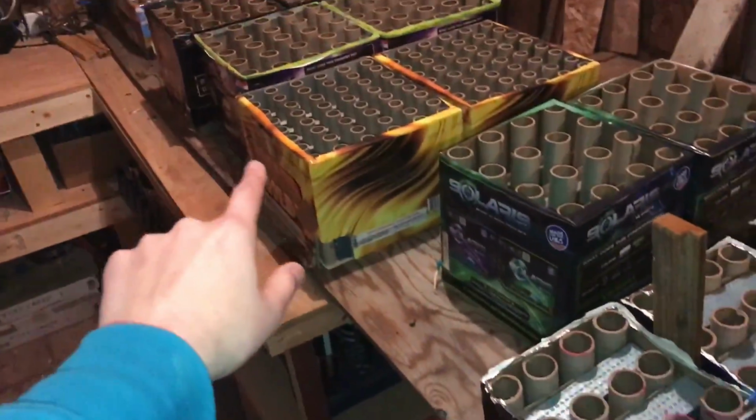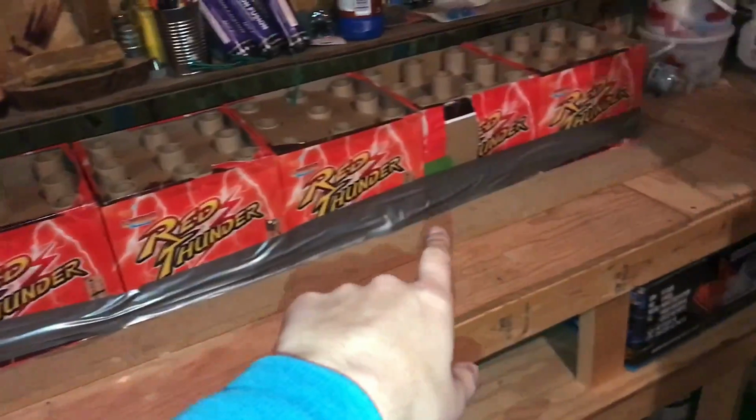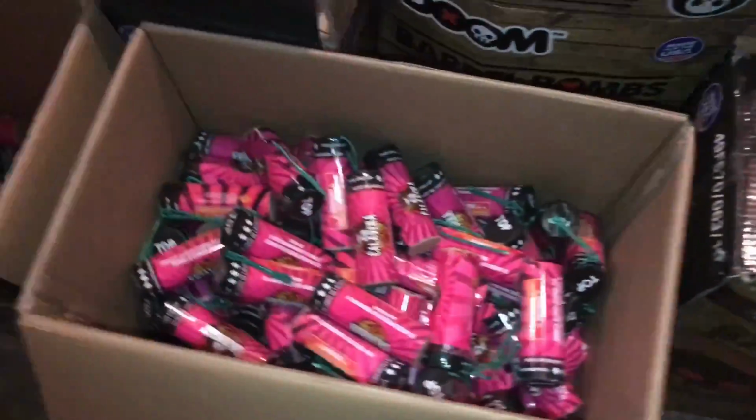Got 2 boards already done. 1 cake board down, 2nd board here. Here's cake board number 3. It's cake board 4. Here's our different effect board. So there's gonna be 2 finale boards. This might be every kid's dream. We are ready for war, honestly.